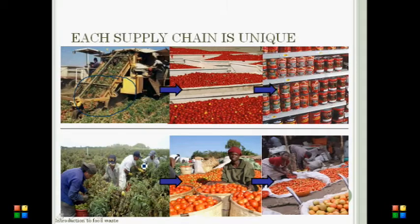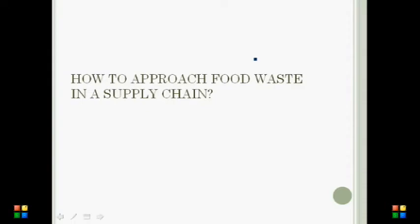This is a huge contrast to a fresh chain in a developing world where you have hand picking going on, leading to baskets, and then these baskets being transported sometimes over 4 to 10 days across countries to get them to market. So even though we're still talking about tomatoes, it depends on if we're talking about fresh tomatoes, processed tomatoes, and where those supply chains are. So what we're really seeing is that in order to do a food waste study or to address food waste, we really need to look at each supply chain because every supply chain is unique.